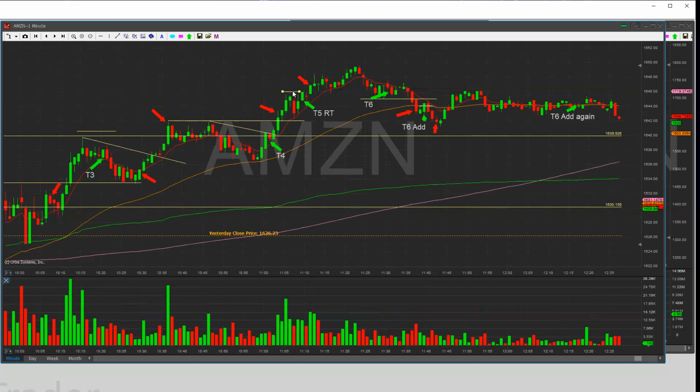I saw a quick double top setup. I took it, and it didn't last long. It stopped me out right away. So that was it. This candle closed pretty strong, so I stopped out. So that's trade number 5.